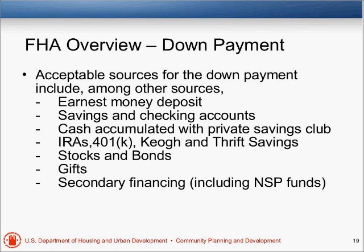Now, these are some of the acceptable sources of the down payment to fulfill the down payment requirement. So these are some, not all, and there's an extensive list there, so I won't go through it, but just be aware that these are some of the sources that are eligible for the down payment.